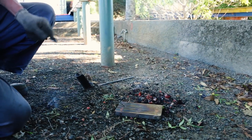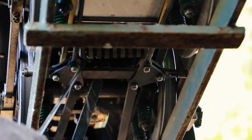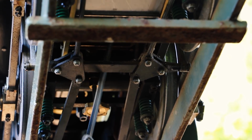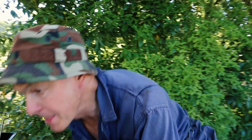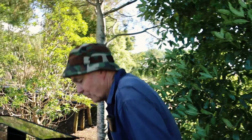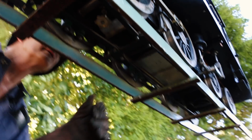Alright, now we'll go for the forward one. Just put that up in front of the engine so that they don't get left behind by mistake. And the forward grate's out. The next job is to just jiggle the arch and just shift it out of position, or try to tip it up to remove any coal or so on that's sitting on top of it. There wasn't much there at all. Okay.